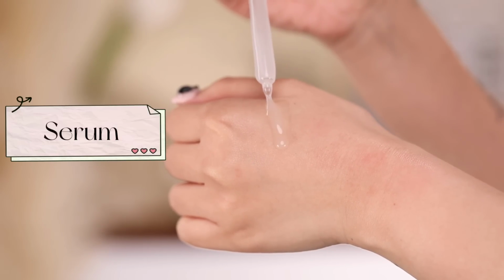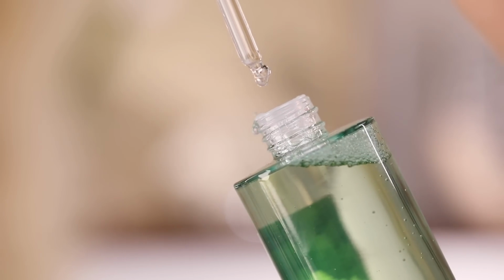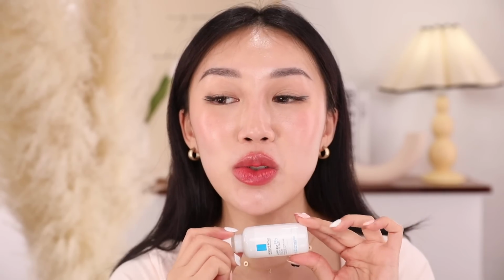Serums look like this. They usually come in a little dropper, and they tend to be a little bit pricier than everything else in your routine because they deliver the highest concentration of active ingredients to your skin. They're also used to target specific skin concerns. If you have dryness, the serum is going to like really make your skin feel extra plump and juicy and bouncy. Most people suffer from dryness, even if you have oily skin. If you have oily skin, you just need to find a serum that is suitable for oily skin.